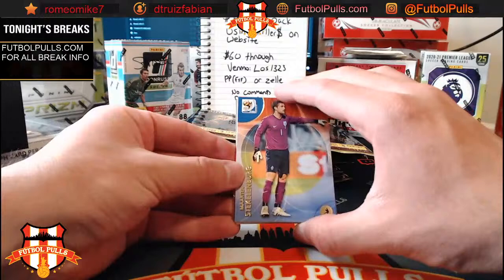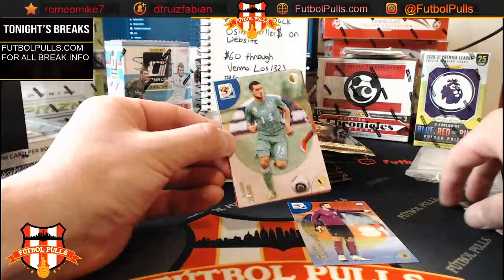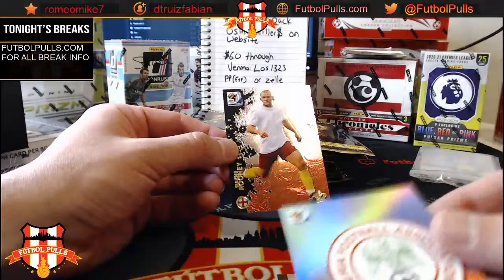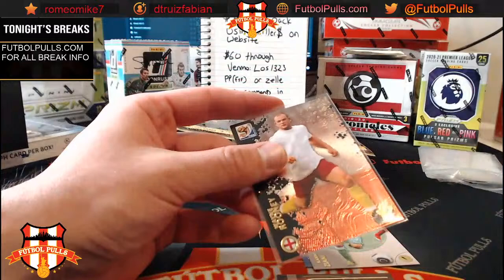All right, Jorge, we start you off with a Stekelenburg, Zayani, Kareem Zayani, Ellis Park Stadium, what the hell, all right, Royal Bafokeng Stadium, Nigeria, and a Wayne Rooney. Wayne Rooney foil.